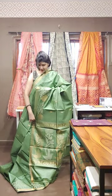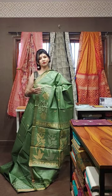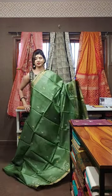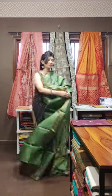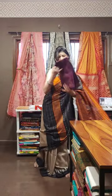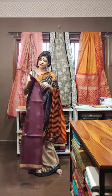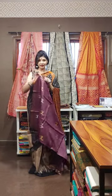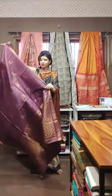This is the last sari of this edition, this alpona motif woven tussar silk edition. Next sari, the last sari of the day. It has a beautiful color and this is just one piece, because if you people like this one, I am going to make another color. I am just planning to make another color.